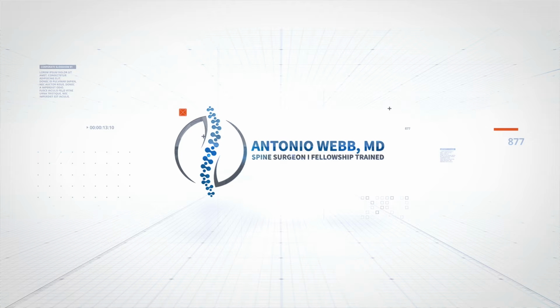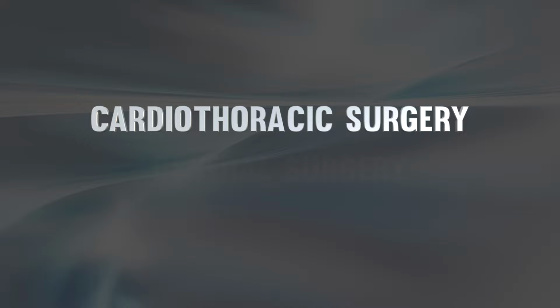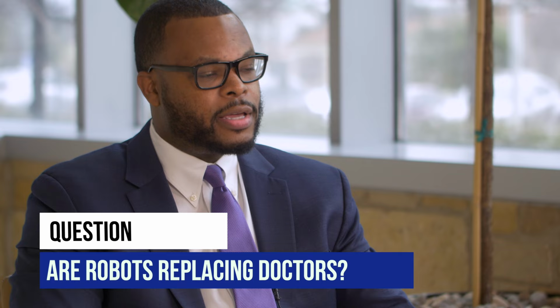So robotic spine surgery is the use of robotic guidance to place instrumentation into the spine. Robots have been around for a number of years. They've been used by various specialties like cardiothoracic surgery, general surgery, urology, and the list goes on. The common question that I get all the time is, are robots actually replacing doctors? And the answer is actually no.